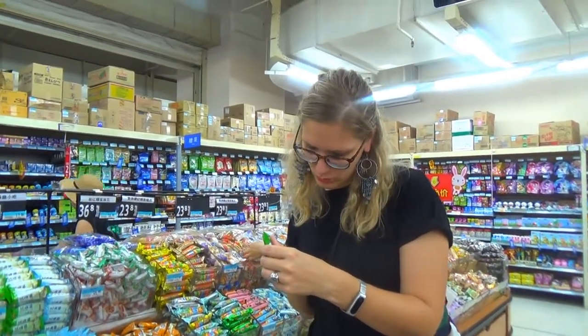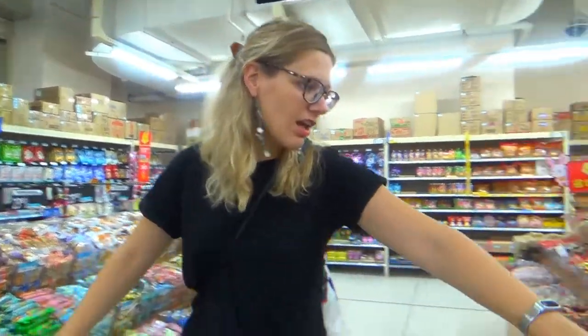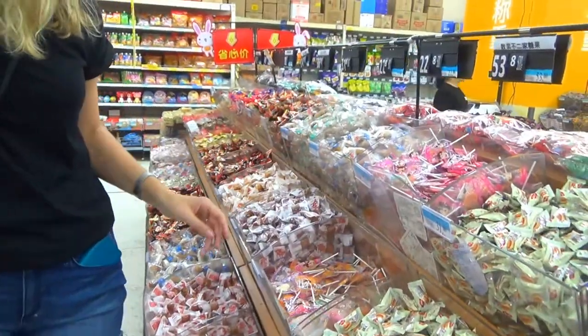Beijing. So basically just a ton of snacks. Just a lot of snacks, like lollipops. Oh yeah, you got lollipops over here. You know what a lollipop is, that's good.